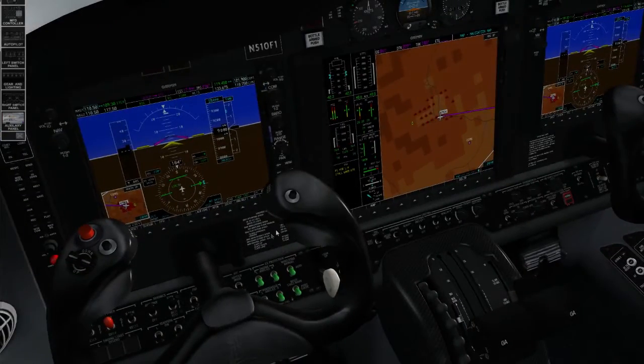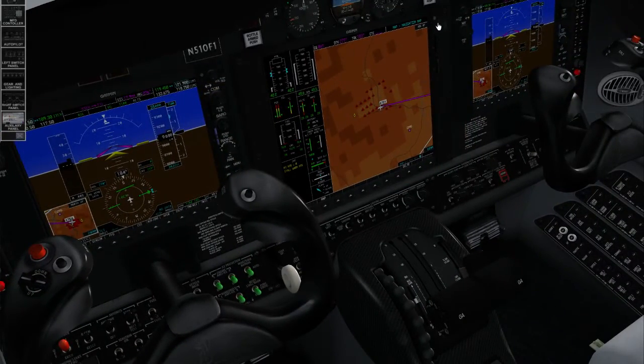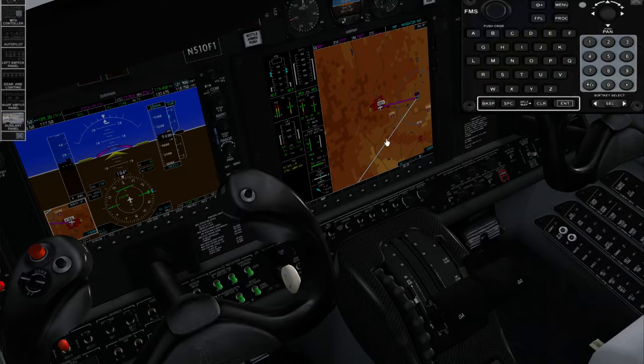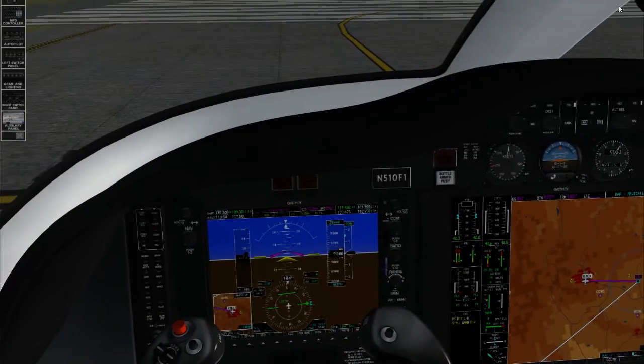Let's see. What's my plan? Let's take a look at the plan. Plan is to go straight out to this VOR station and then just go ahead and take it over those mountains, go towards the Air Force Academy. I have traffic turned on. Hopefully we will see some military planes there at the Air Force Academy. During my time in the Air Force, I never actually got to visit the academy, but I heard it's pretty sweet.